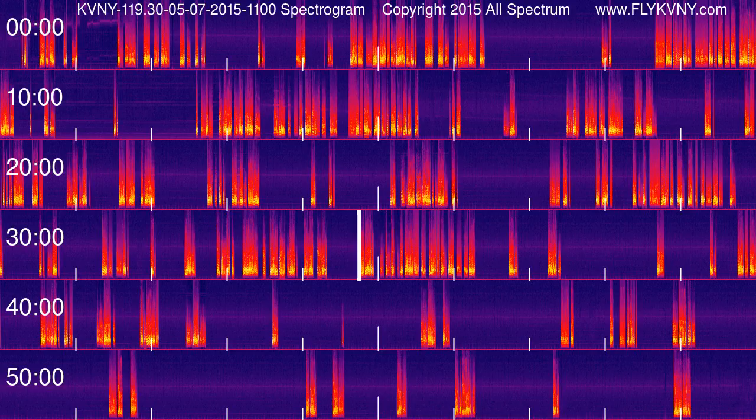Tower, Cirrus 872 Whiskey Tango, verify 120.2 is operative or 119.0, you said. Cirrus 2 Whiskey Tango, I just got back to you after that, but it's 119.0 now, 119.0. 119.0, 2 Whiskey Tango. Someone's got an intermittent mic on 119.3. Who's on 119.3? Somebody has an intermittent mic on 119.3. I'm using 119.3, but I don't hear anything. Okay.